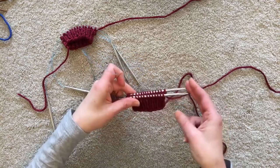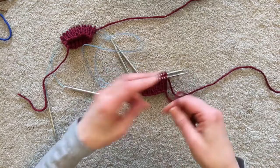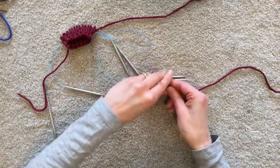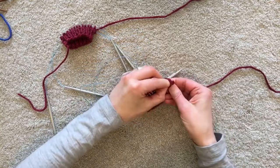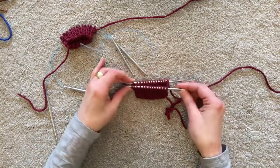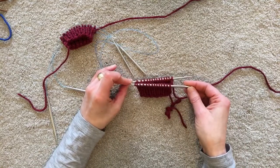It uses a long circular needle. One note here, my cast on tail for my long tail cast on is a bit too long. It's getting in the way, so I'm just going to knot that up. I prefer to do that rather than cut it short. It's a bit of a superstition on my part, I think.